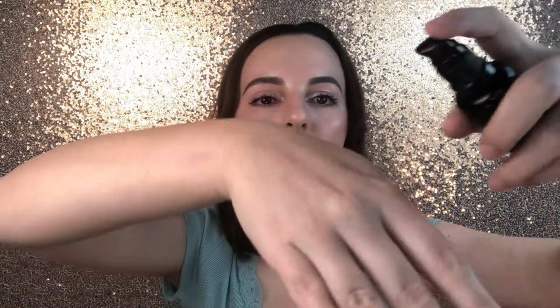Lastly, my experience and thoughts, as well as the demo. I have really enjoyed the serum. I find that it's very light, it's non-sticky, it sinks into the skin really nicely. As you can see here, it's a lot more watery. It can kind of drip down my skin, and when I rub it into the skin and apply it, there's no stickiness and it sinks in really well.